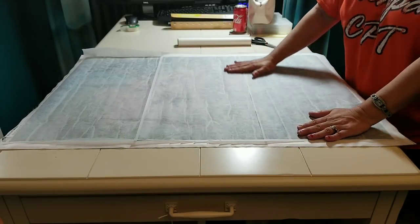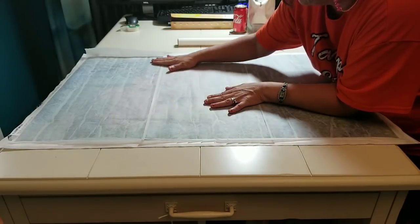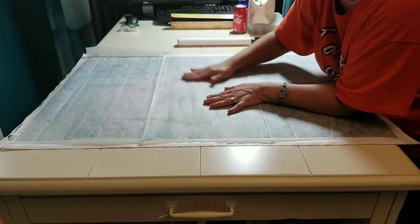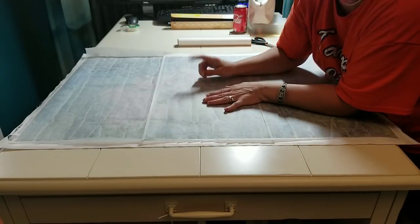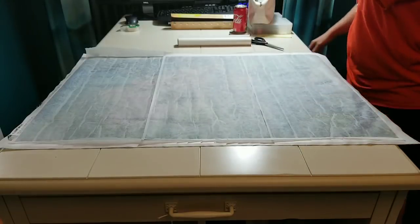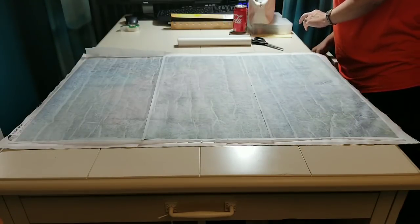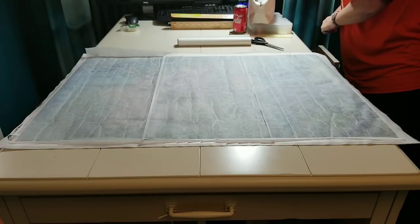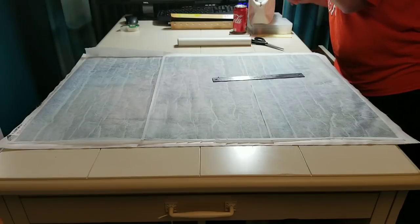Alright, so now, these are pretty darn close, but here is how you can get rid of any excess if you choose to. I'm going to show you that. You may already know how to do this. It's no great secret, but a ruler.